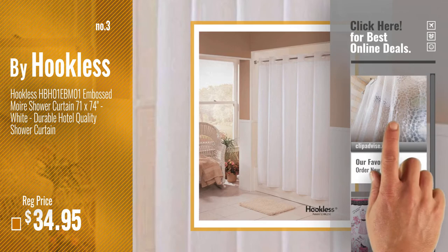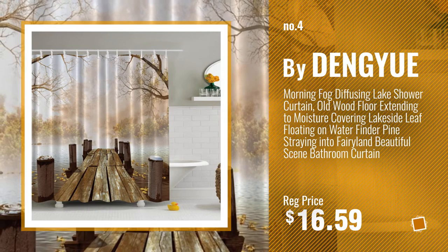Number 4, by DENGYUE. Number 5, by Hookless.